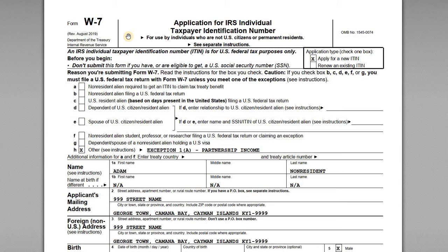But in some cases, you can file it before having to submit a return, and that's what we're going to look at in this example. So we are going to be filing under the partnership income exception. So let me run through what we have here in front of us, and then we'll come back to everything in more detail. We've got the W-7, obviously, which is a one-page form.